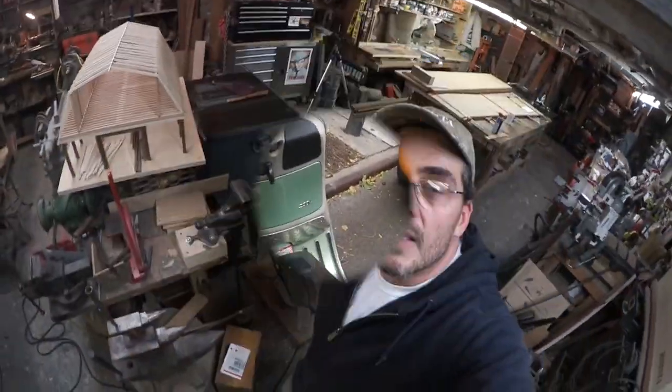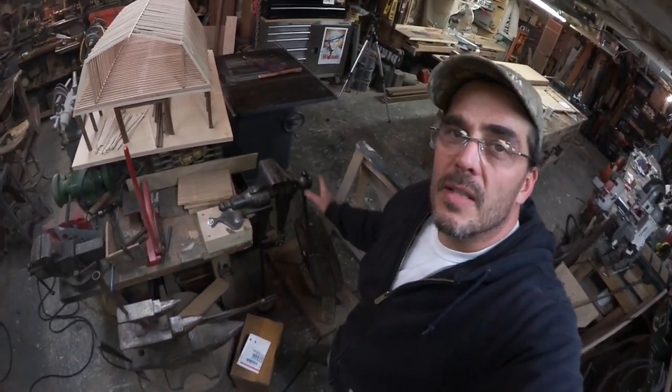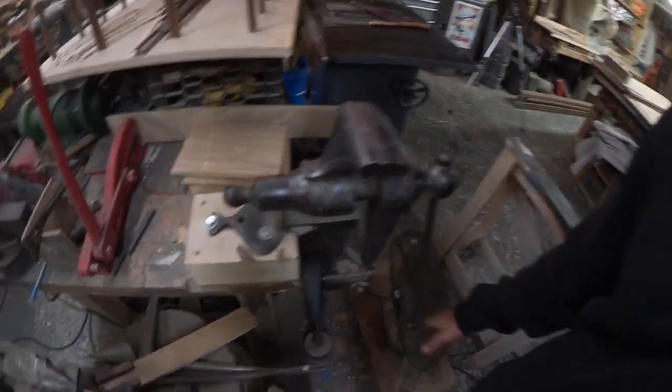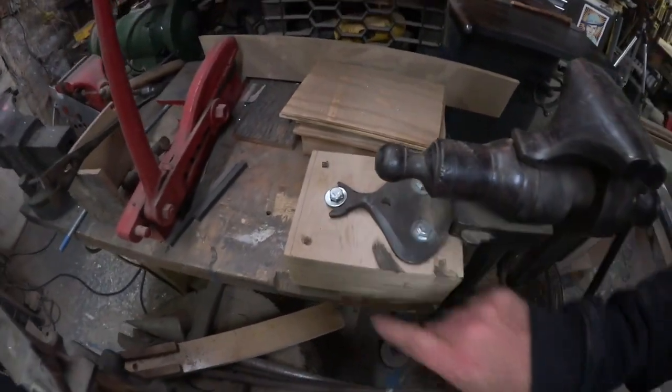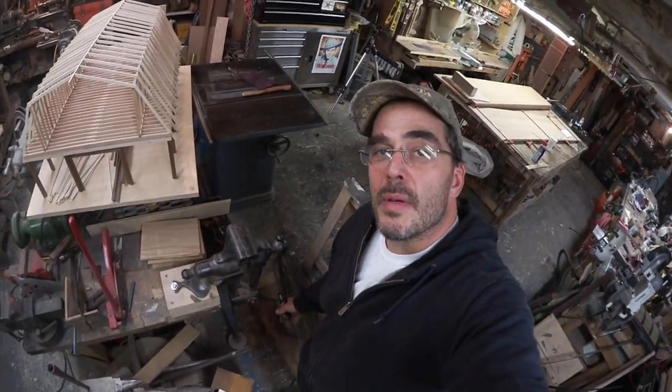Far out. This is my leg vise. I bought this at a flea market in upstate New York. I think I paid 70 bucks for it. It's in pretty good shape. We cleaned it up a little bit. The only problem is it's missing a chip right there, which I might repair. But I buy these things to use them, so that doesn't bother me that much.